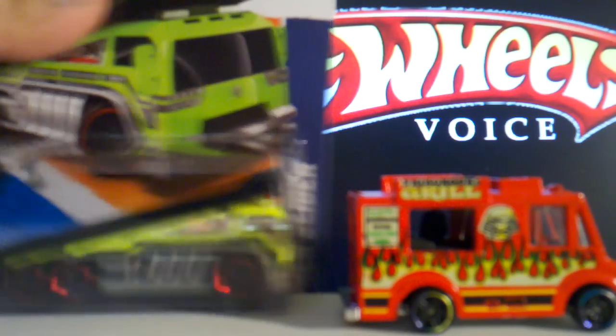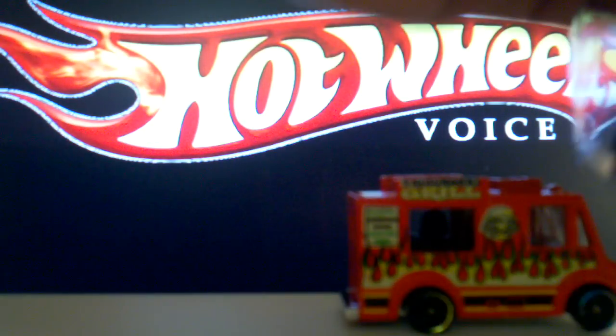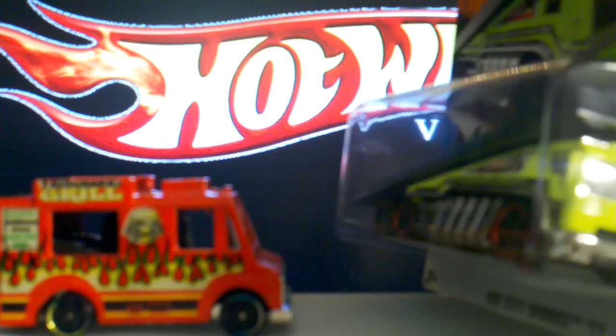Okay, so yeah, the ice cream truck needs help. Now here comes the backslider. Let's take a look at the card, I guess. Pretty cool. And then, boom. This guy with six-wheel drive, I hope. He's got a pretty cool windshield on him. Okay, yeah, let's open this guy, too. Oh, crap. Ooh, there he is. Wow, this thing's pretty sweet.